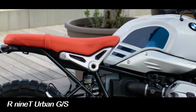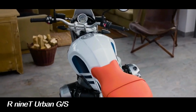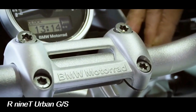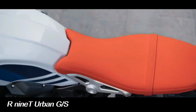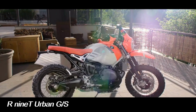NineT Urban GS design is reminiscent of the first GS models, the legendary BMW R80 GS. And with it, the idea that simply anything is possible. The geometry with the upright, relaxed seating position, the well-balanced handling and the Boxer with its unmistakable sound, challenge you to rewrite history with the R NineT Urban GS, your history.